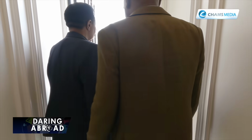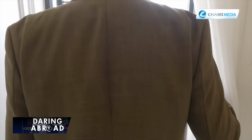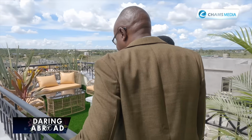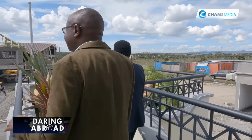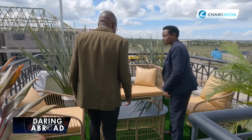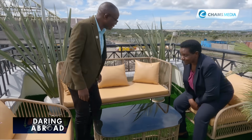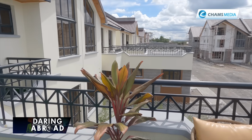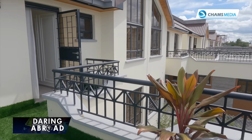And here? Once you're out here, this is your terrace. This terrace is for the family to relax. Nice. In the morning, anytime. You can also do your work from here. You are not a person who goes to the office every other day. Wow. And you are open to the sky. Nice. You can enjoy yourself from here. This is now one of the unique areas I've seen here. This is quite unique. Yes, quite unique.